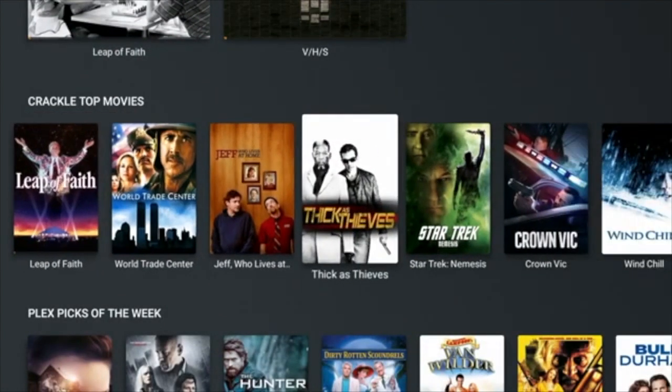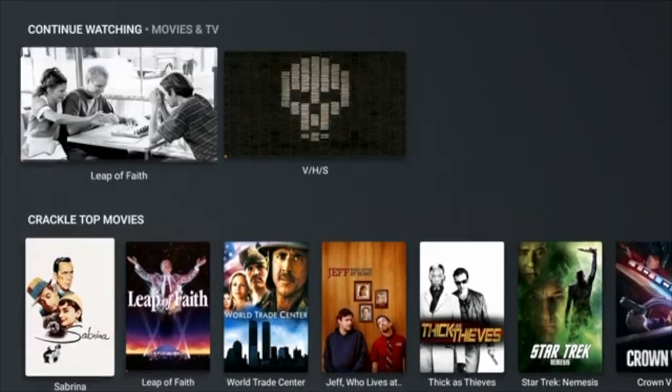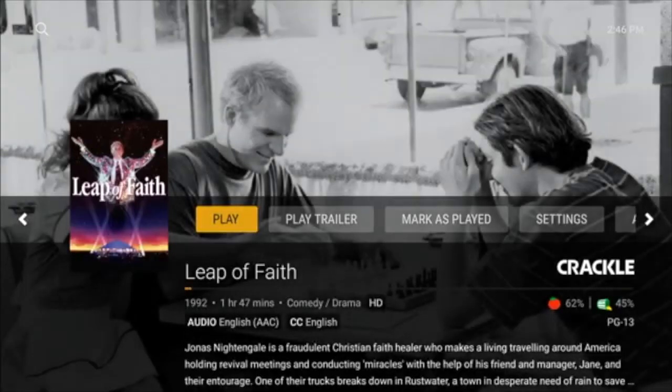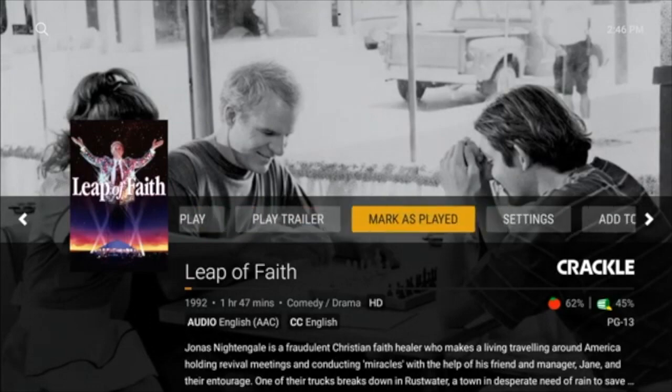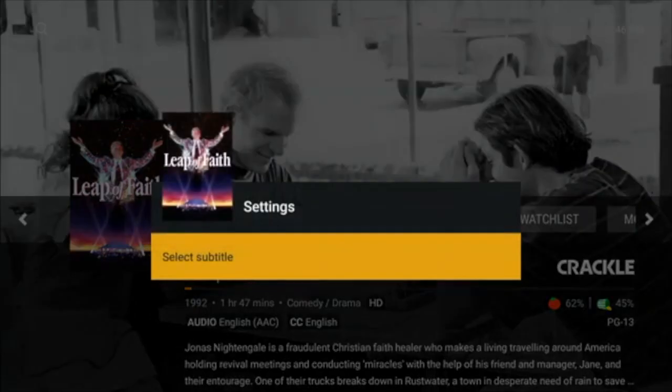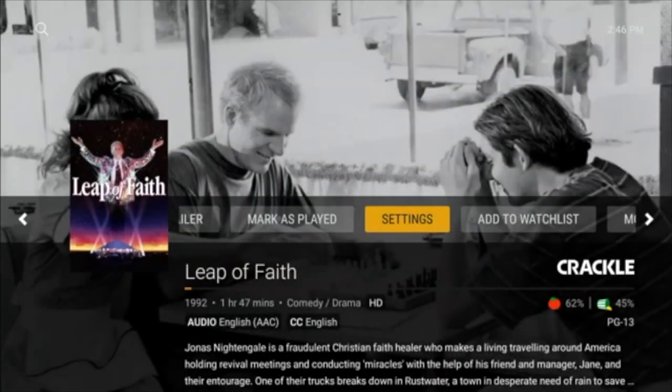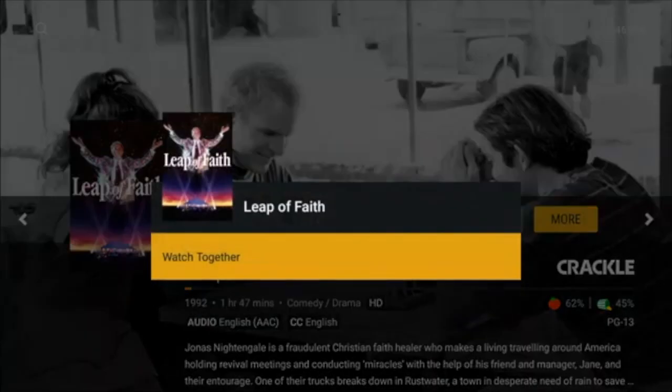Looking at the movies and TV section, there is a lot to see. We've shown you that before, but what's interesting now is you've got some new options in this. So for instance, you can select your subtitles right from the start, which is nice. And if you go to more, you can set up a little viewing party.